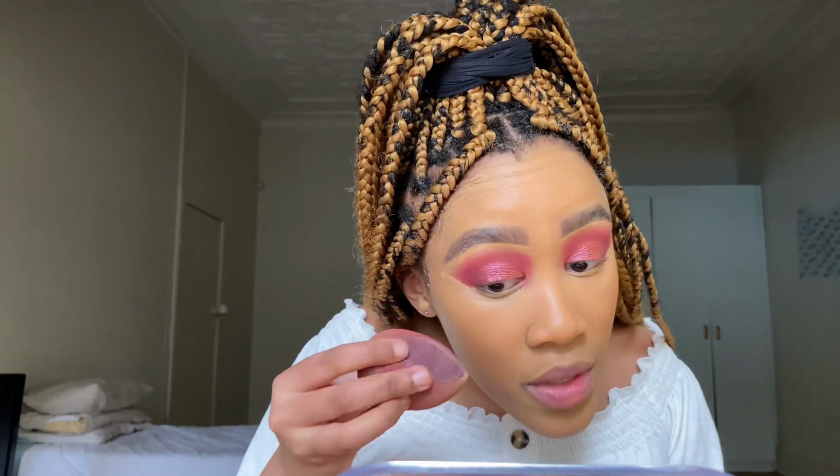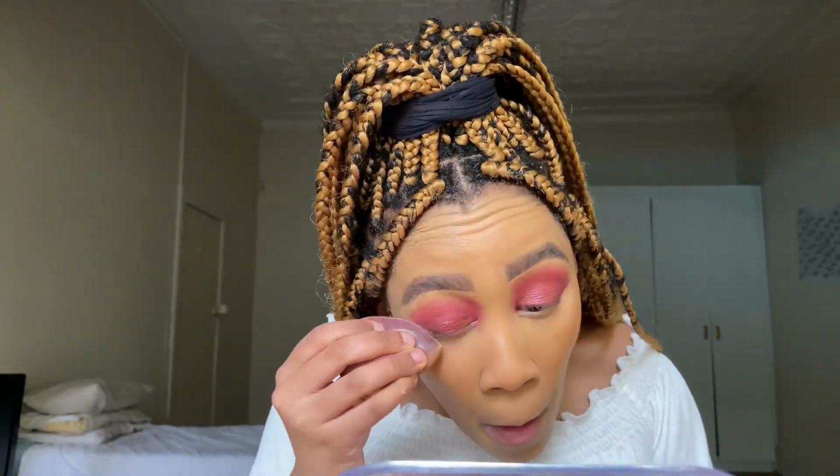And then what you can do is you can just blend it out. You see, that looks better than that whole rounded effect thing. I think I butchered this eye, but you know what? We move. All right, now we can set our under eye concealer.